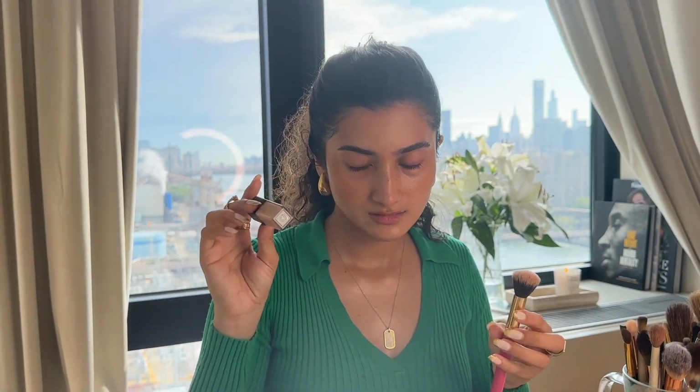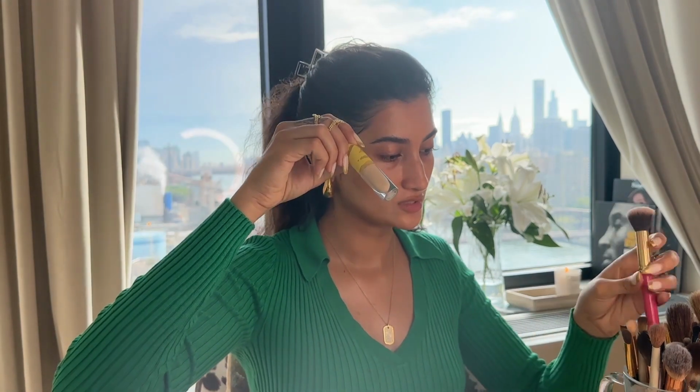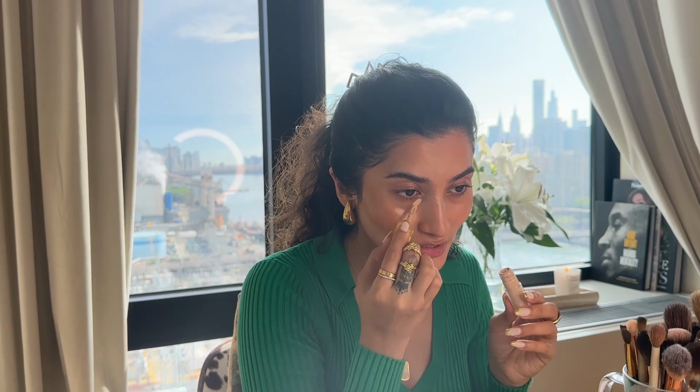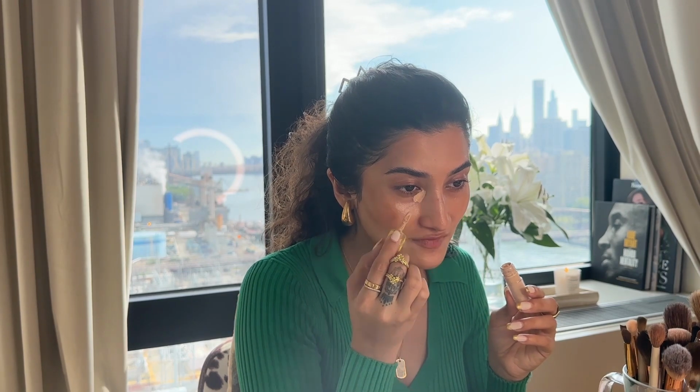And that's that. Now I'm gonna go in with my concealer. I want to use this. Okay, no, wait. I want to use my Kosas concealer. I'm so late to this game. I just recently got this concealer and it's my favorite. I cannot stop using it. It's so good.